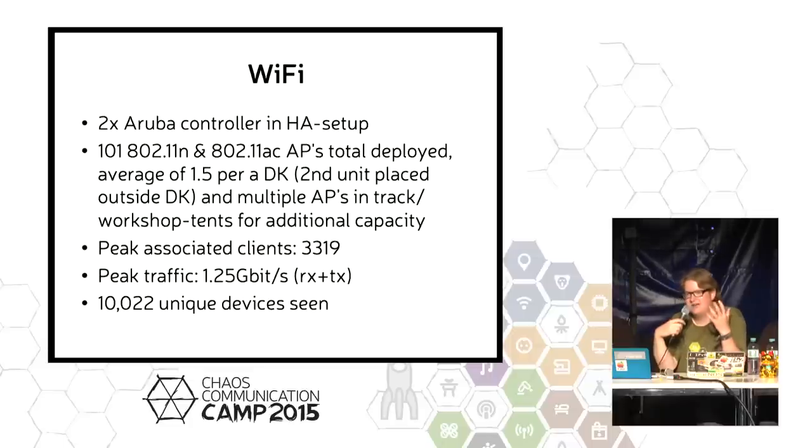Because what we see is that around the dot and glow we have around 30 meters of good coverage, and then we still need to fill in the other gaps. So we used a couple of outdoor access points. So you might have seen them hanging around at several places. These are the access points which look a little bit like security cameras, the big white dome access points.